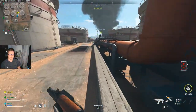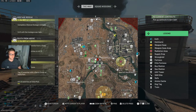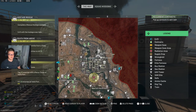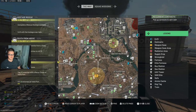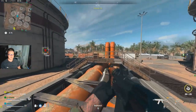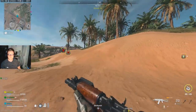I need to remember where that hostage one is as well. I think someone's already got it. Oh, did they? Yeah. They don't tend to hang around for longer than months. Oh, they don't even show up on the map either, do they? What's that about? What's Tom going for? We got one down there. Got a team behind us.